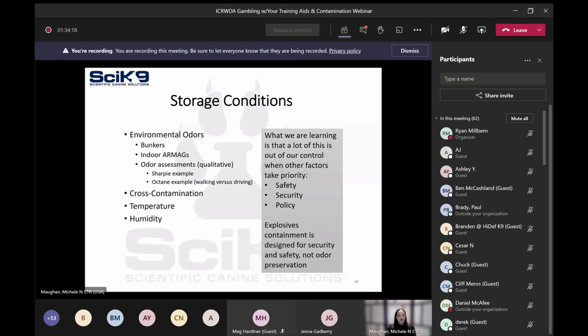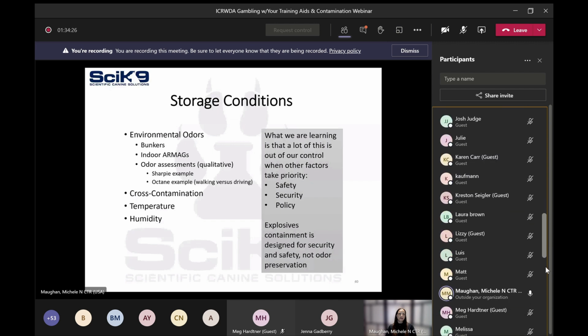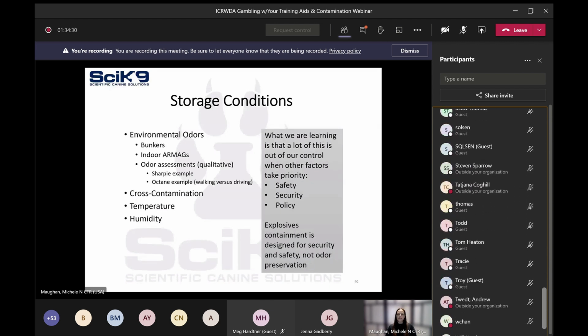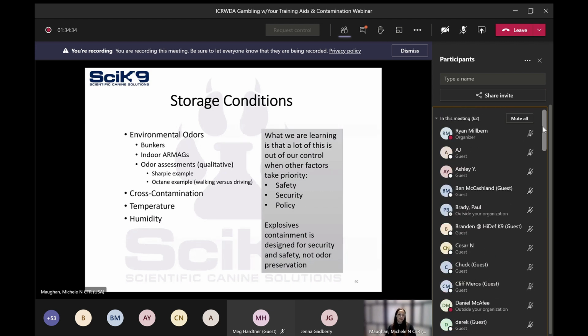So we have odor assessments that we do. Even when we label our training aids, we won't use Sharpies because we know that Sharpie odor easily contaminates the training aids. And when we do odor recognition tests and we put Sharpies out as a distractor, dogs will often hit on it.